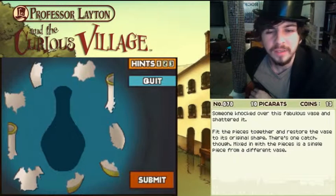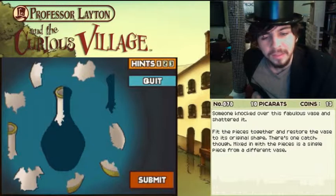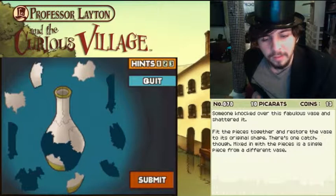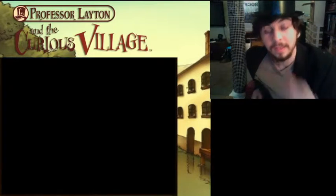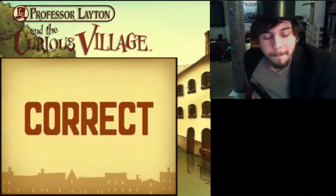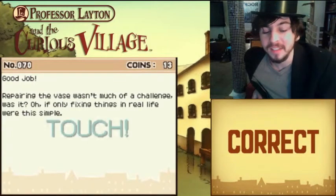Fit the pieces and restore the vase. There's one catch, though. Mixed in with the pieces is a single piece. Okay, well, this shouldn't be too hard. There's a puzzle like this in Freddy Fish, so we'll get this done first. This here, this here, this here. There, done. That was an easy one. There we go. Yeah, there's a part in Freddy Fish 5 where you have to piece together a jar. So that's the first 10-picarat one that I think deserves just 10, because every other puzzle I came across that was worth 10 was really difficult.